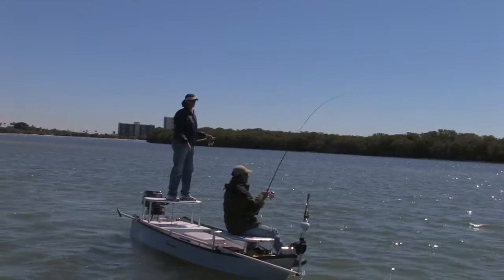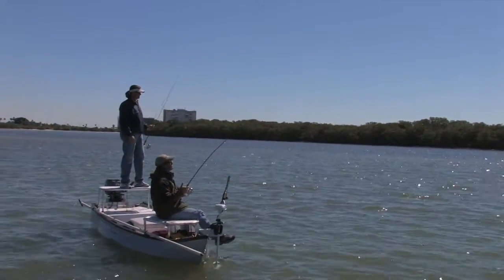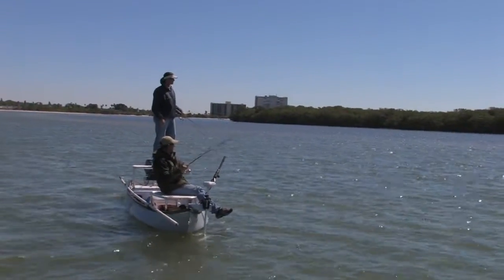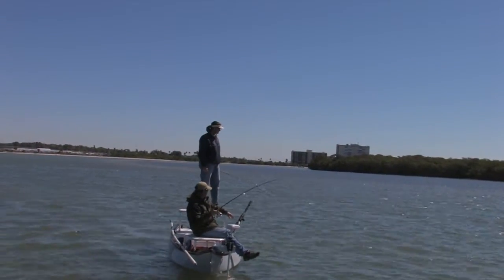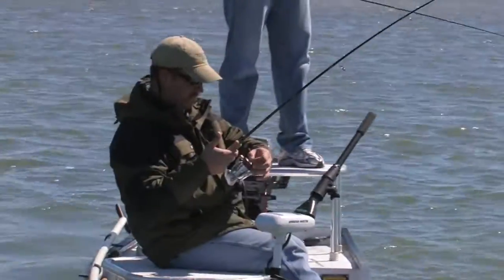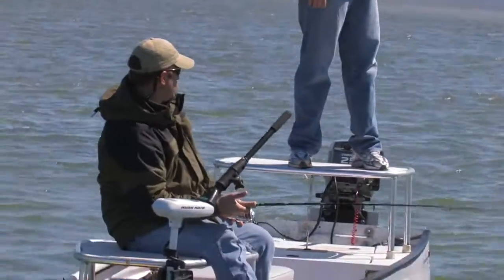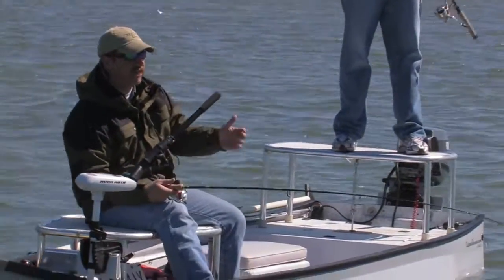All right, folks, what we're doing today is we're working this wind. We're just trying to drift down this edge. We got a sandbar inside of us, and this north wind has got the mullet pinned up against this bar, and we're probably three to four feet of water right here, maybe dropping to five or six at times. What we're doing is we're throwing quarter ounce jig heads with a jerk bait out here in these holes and along this edge, trying to entice these redfish to bite them.